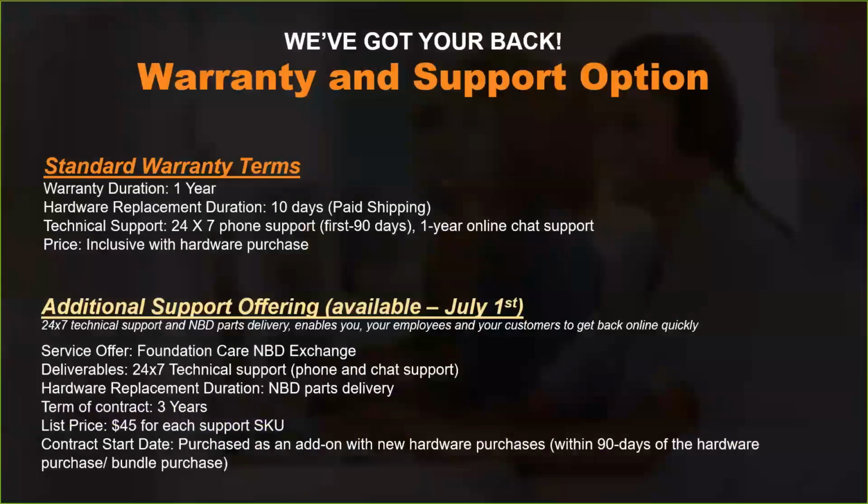So I promised you I'd talk to you a little bit about the warranty, and here it is. Warranty duration is 1 year. It's a 10-day replacement, and Aruba is going to be paying for that both ways, right? So that's no cost out of your pocket to return that to the factory or to get the replacement back to you. Technical support is included 24/7 for the first 90 days, and then after those first 3 months, you're going to have a year of online chat support. And that's just included with the hardware.